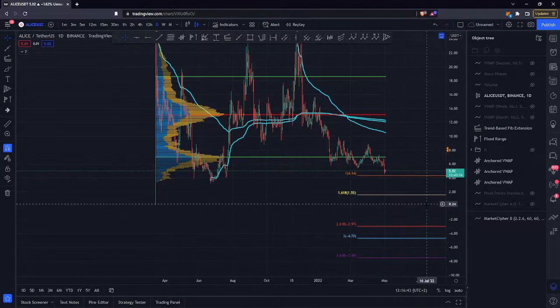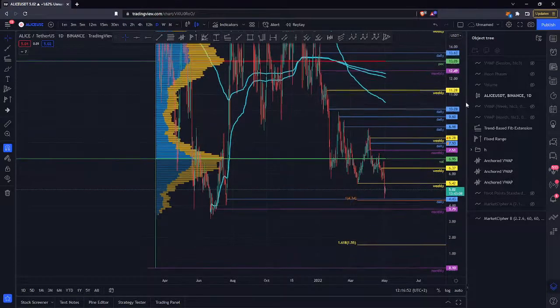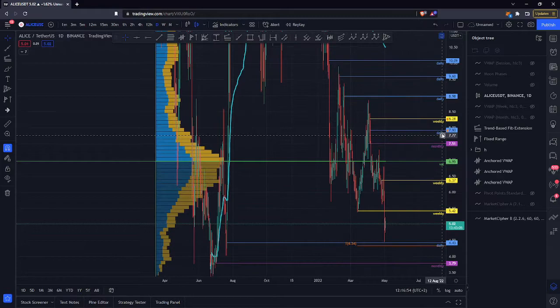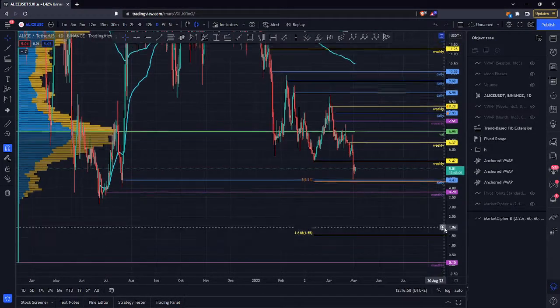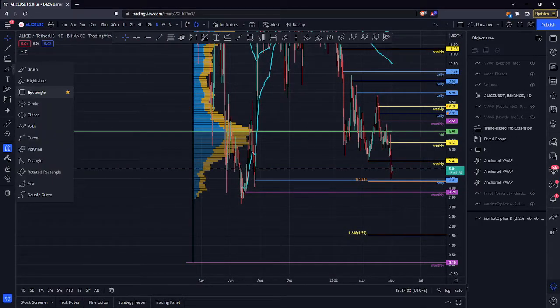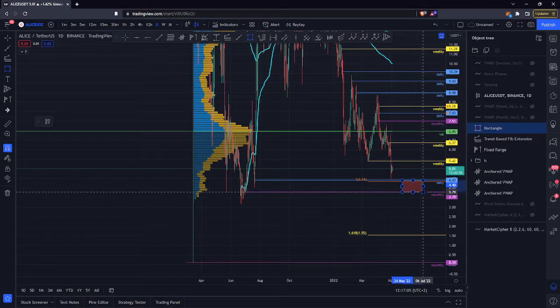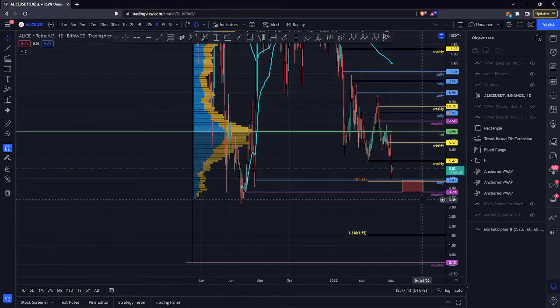So we could have an extension tool of this move, and we didn't hit the one-to-one yet. We do have a daily close that was nearly tapped, and we have that monthly. It's basically the same thing. Very important zone for the bulls to keep, because if they don't, then we would see another 50-60% drop.